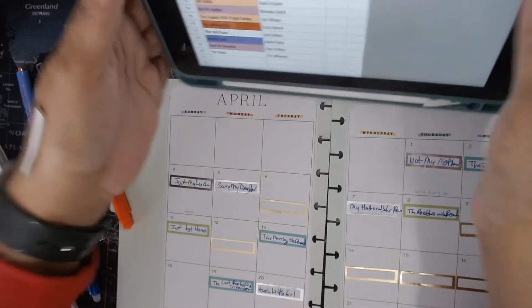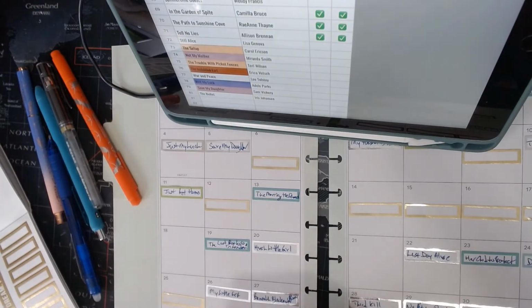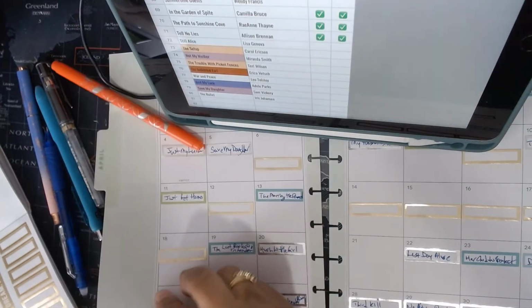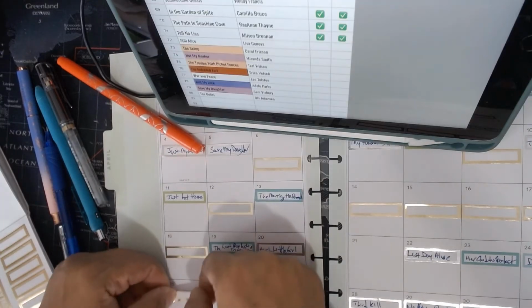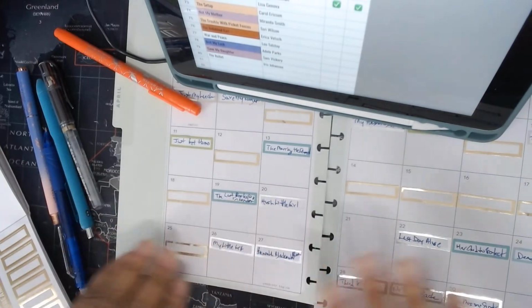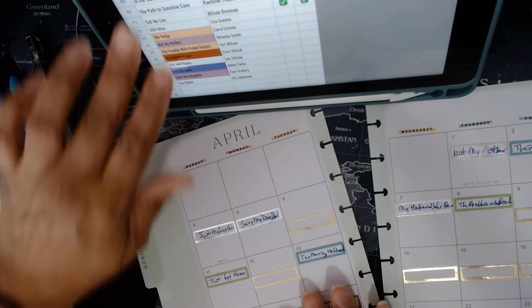I want this to be a little bit lower. Can't see what I'm doing, so let's just show you what I'm doing. Okay, so we had the 18th was free. And I'd like to see if I can make this a little straighter. Can't see what I'm doing, but I just lifted a sticker that was crooked. Okay. So back to the spreadsheet that I was showing you guys.